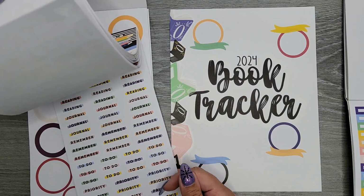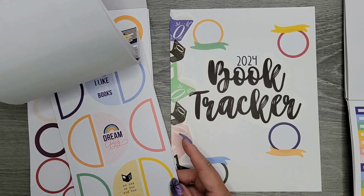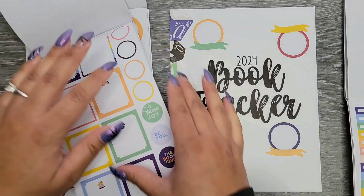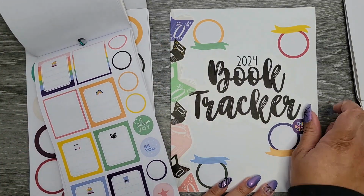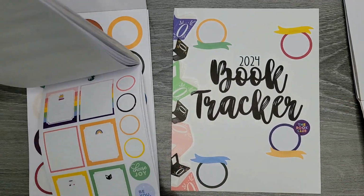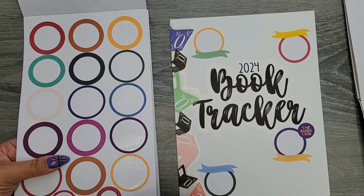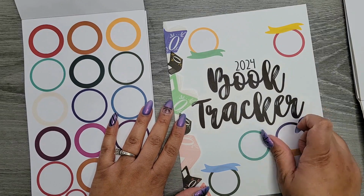Okay. I'm trying to see what fun little stickers I can add in here just as decoration. So I think that's all I'm going to add. Well, actually, you know what? We can probably add one more. Let's add one more. Let's do this pretty green shade.